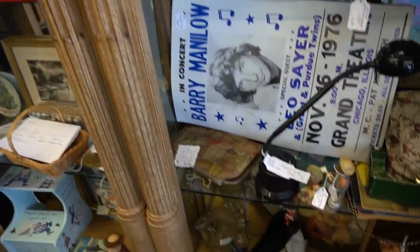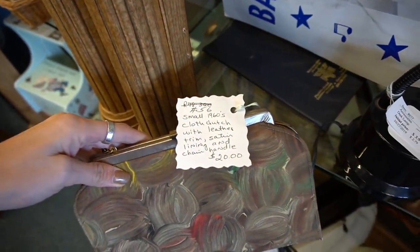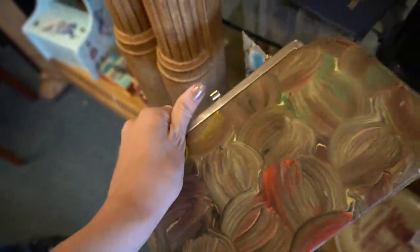All right. So I was actually checking out this interesting clutch. What this tag says: small 1960s cloth clutch with leather trim, satin lining, and chain handle. I don't know. That painting job is just a little drab for me. I wish it was more colorful.